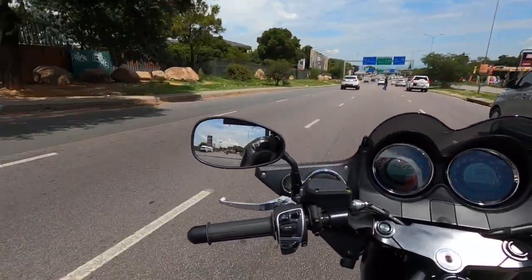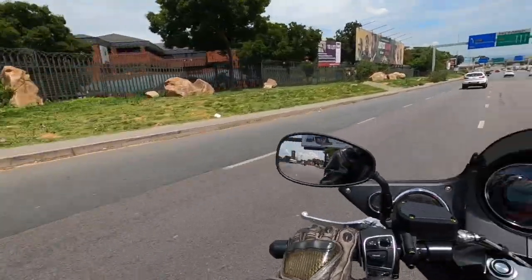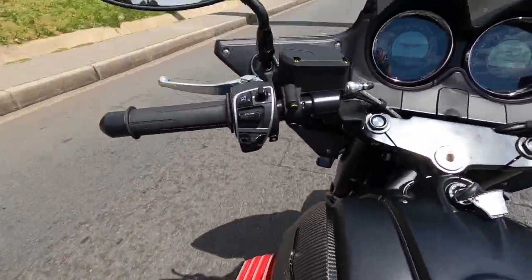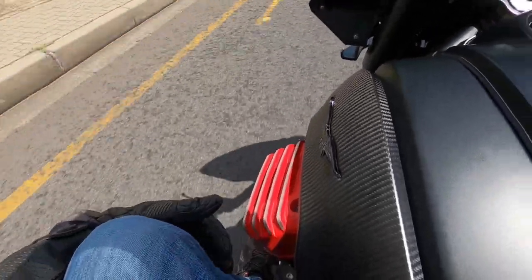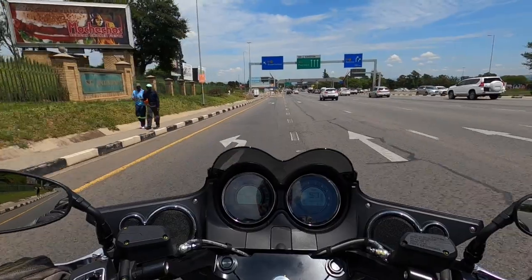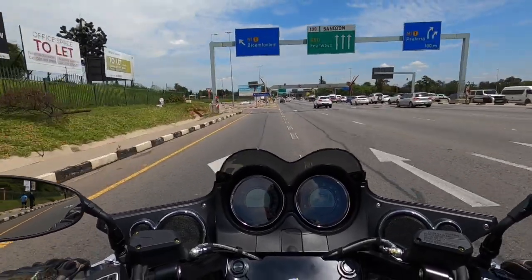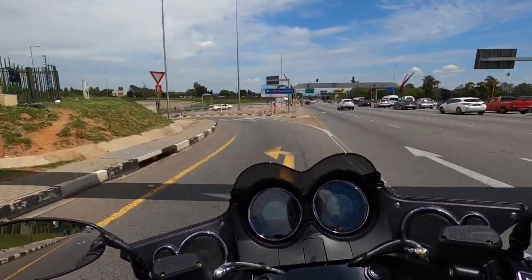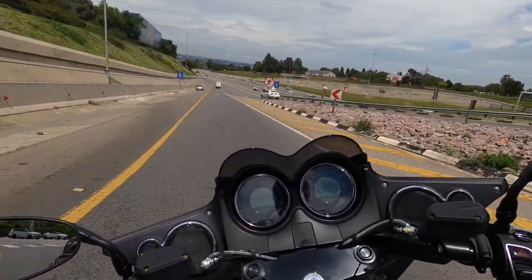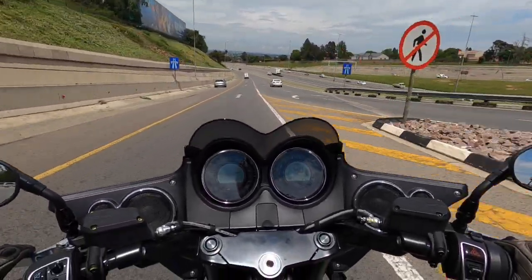The next thing, I think I'm going to go onto the highway over here. The next thing is the distance between these heads and your knees. That looks to be tight but is ample, and you really don't get that warm, but we will see as we go along with the riding. Here we go, open it up a little bit.